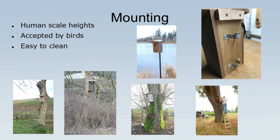So the box on the left is a bluebird swallow box in our backyard. I can touch the bottom of it standing on the ground. The next one is a screech owl box at the north end of our property, and I can touch the bottom of that one standing on the ground. The one after that is a kestrel box, and again, I can touch the bottom of that one. They don't have to be up high. You need to have open flight space in front of them, but they don't need to be up high.